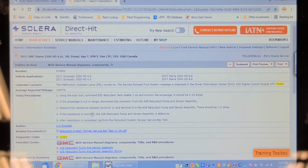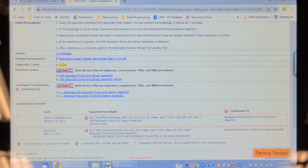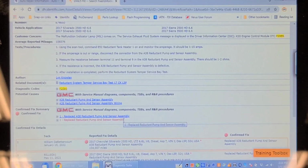It should say wiggle the harness and terminals to see if there's any dropouts or changes in the resistance. If it falls outside of that range, replace the system pump and sensor assembly. So there's some cases on it, but there's no TSBs on it that I can find. But I'll check with the dealer on Monday.